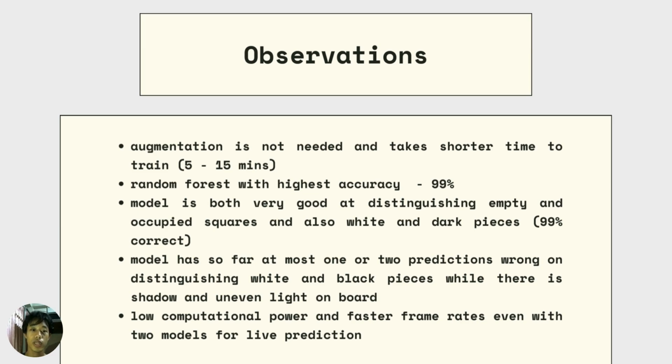It could be predicting the shadows on an empty square as if it is occupied, something like that. And it uses low computational power and has faster frame rates, even with two models predicting for higher precision. So these are our first observations here.